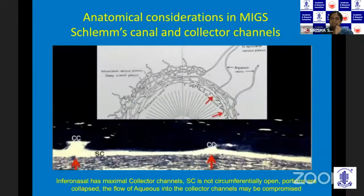Another consideration while doing or considering mixed procedures is that the Schlemm's canal, present 360 degrees around the limbus, is not a continuous channel. There are certain breaks in the Schlemm's canal, and these collector channels may not be present all over; they may be present in certain segments. So whenever you look at MIGS, in fact, there was a clinical trial that we were supposed to do many, many years ago with the iStent, the trial design itself was 2 iStents versus phacoemulsification versus simple phacoemulsification.